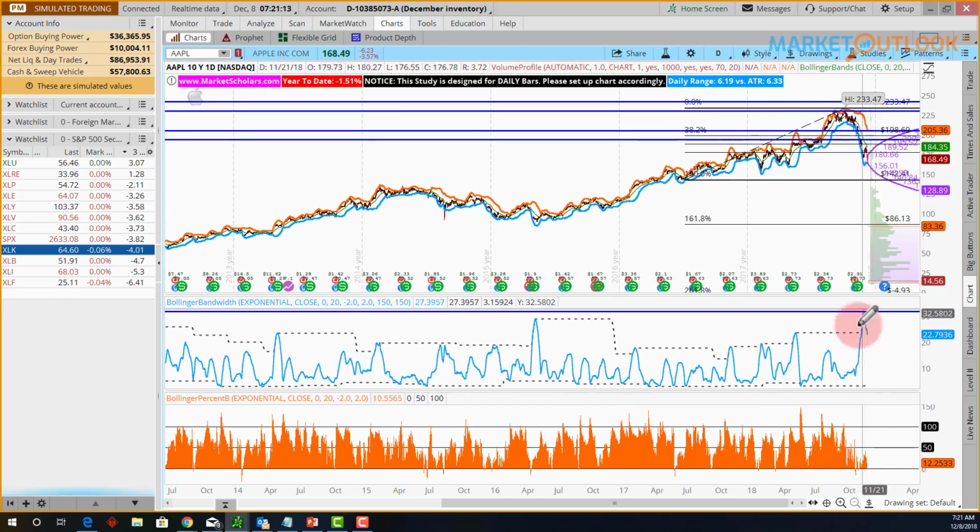And usually that line will start to contract. And when the line contracts, we'll go sideways. At the worst, we'll go sideways, if not bounce back up at least to the 20-day moving average or up to the 200-day moving average because of the death cross.